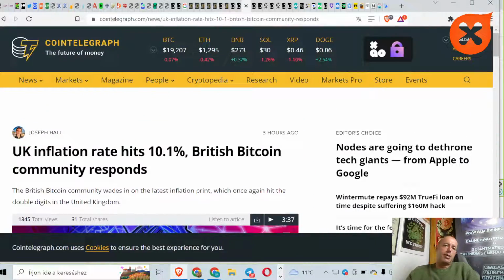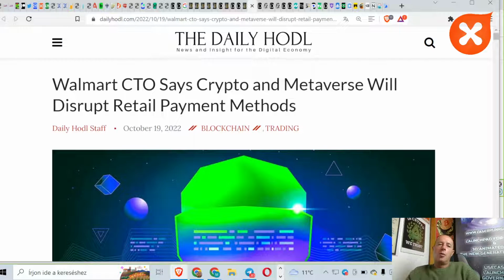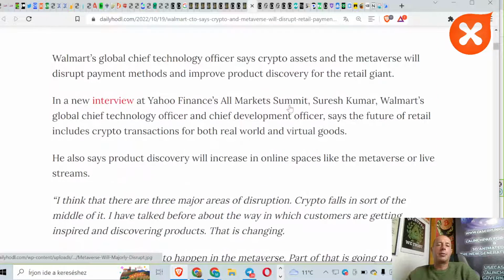Guys, let's go and check out our next news. Walmart, the biggest retailer in the United States. Walmart CTO says crypto and Metaverse will disrupt retail payment methods.